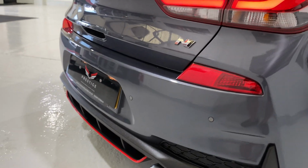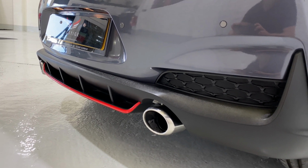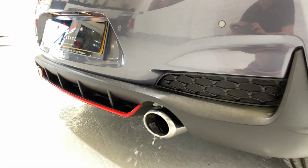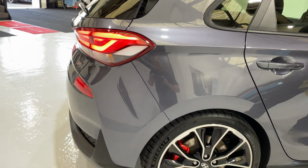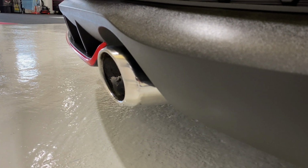So Peter's going to start the car for us. Really great sound coming from that engine. We've got it in what they call N performance mode at the moment. Just have a listen to that nice burble. Really sounds great.